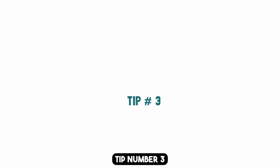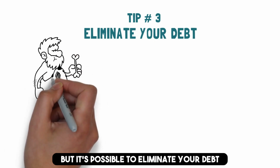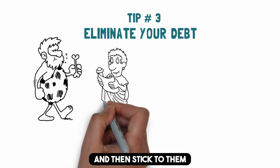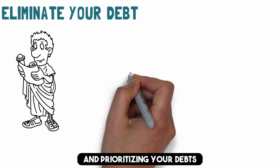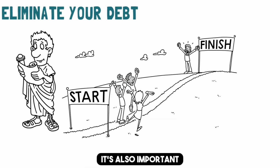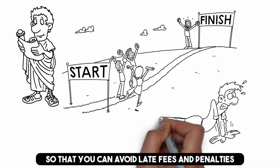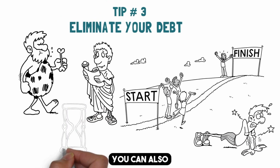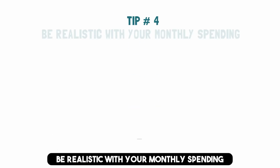Tip number 3, eliminate your debt. Debts can seem like a never-ending problem, but it's possible to eliminate your debt by creating a plan to pay off your debts and then stick to it. It may include creating a debt repayment plan and prioritizing your debts. Start with the ones with the highest interest rates first. It's also important to make sure to keep up with your minimum monthly payments so that you can avoid late fees and penalties. By paying more than the minimum payment, you can also reduce the time it will take to pay off your debt.